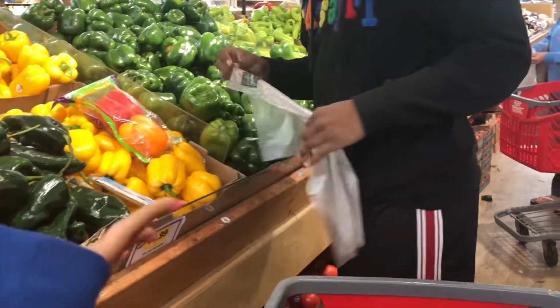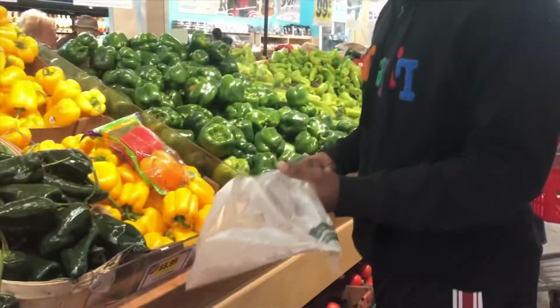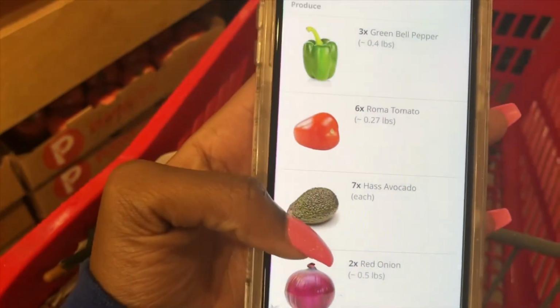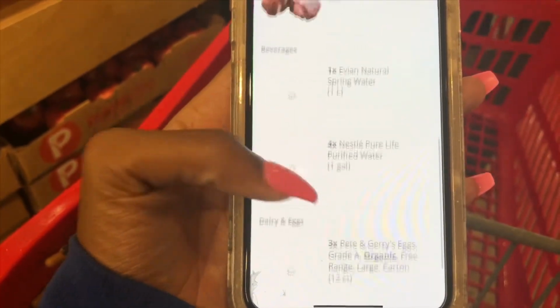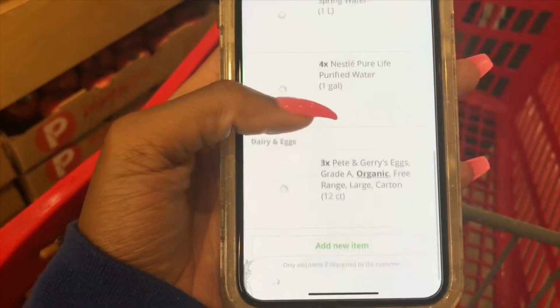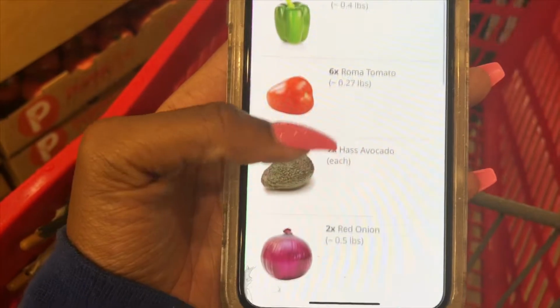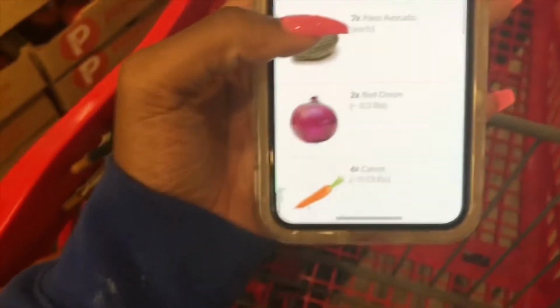Babe, where's the phone? Why would you put it in there? Alright, so this is what the person wants. So we have to pick up all of this stuff. Oh, it's not a lot. So we have to pick up the stuff for the customer and then deliver it to their house.